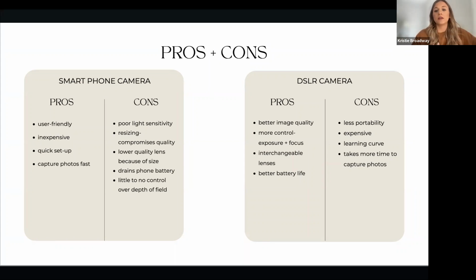If you're using a DSLR camera, you're only using that for capturing photos. You're not also using that for answering text messages or answering phone calls or checking your social media. So overall, you're going to get a better battery life using another device to capture your photos.